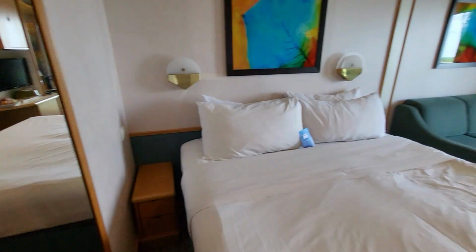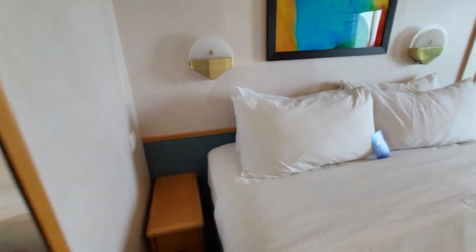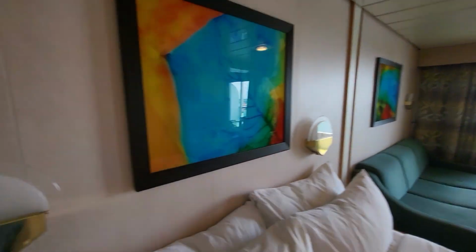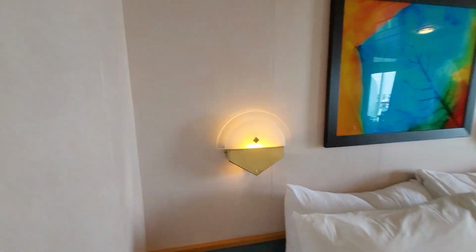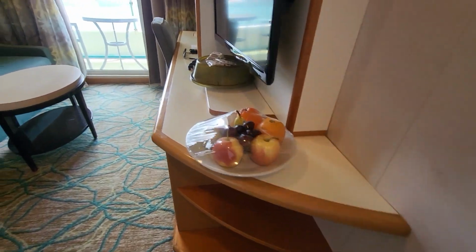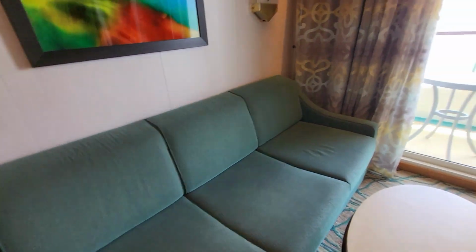Then on each side of the bed, you have a couple little nightstands here and a master switch here for the lights. I like that because when you go to bed, you can just turn the lights on and off from there. A couple of reading lights here on the back wall here by the bed. Some additional storage here on the end of the desk area. And then a full-size couch.